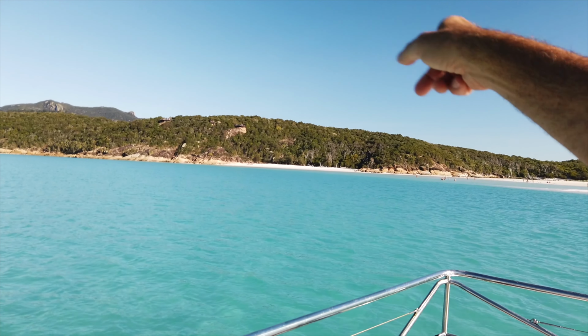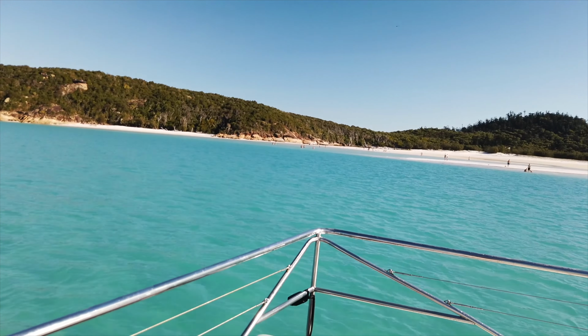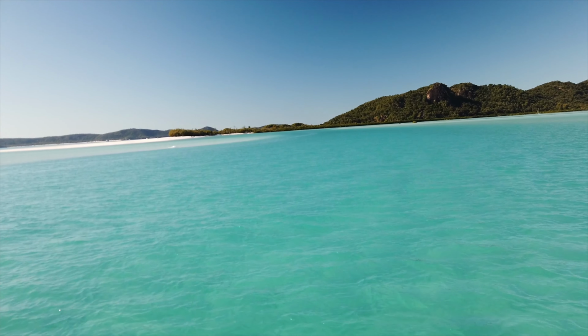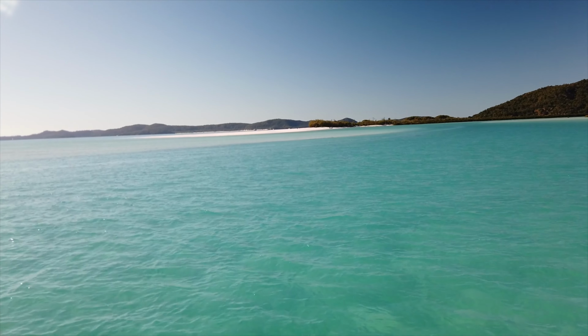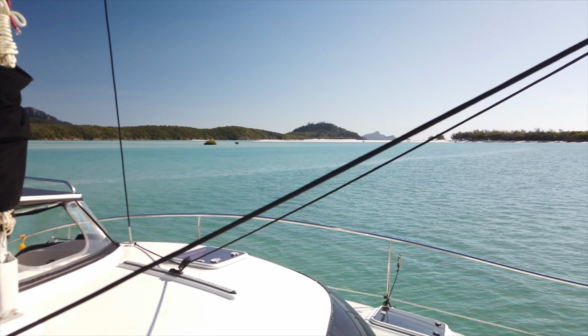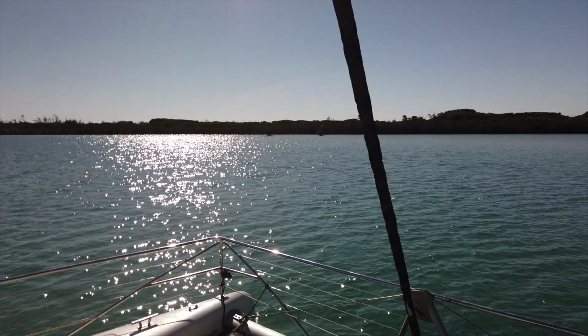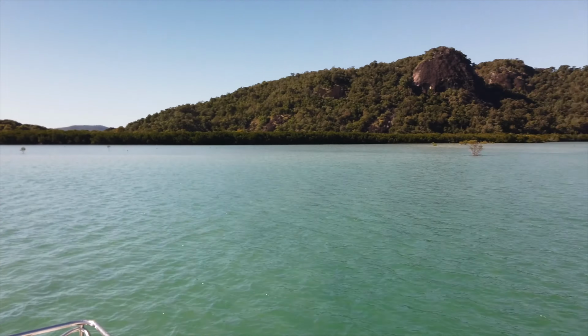Yeah, he should be more over that way. Yep. Well, it's darker blue, so it's got to be deeper. Just going to navigate our way around here and get to a bit of an anchorage, I suppose. It's Whitehaven Beach up there in the distance. Well, we made it. Got a good little spot. A few nerve-wracking moments, so we got pretty shallow, but at the end of the day, mate, kept our cool.